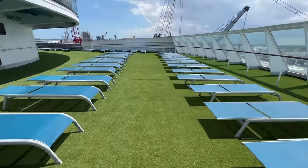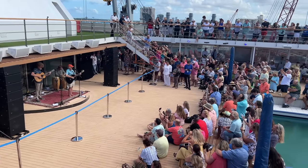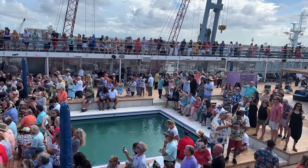Like we do for all our ship tours, we're going to start at the very top of the ship and work our way down deck by deck, exploring the entire vessel. So we'll begin on deck 14, the Nothing But a Breeze deck.